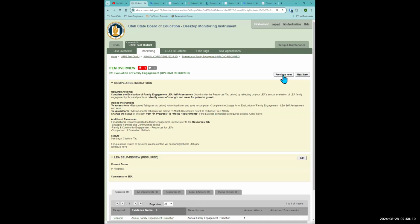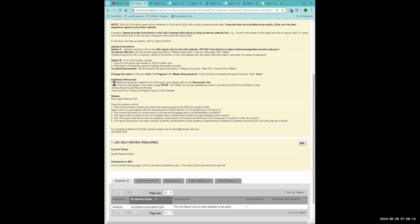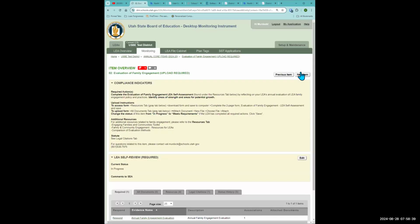I did want to go back to the previous item just because I forgot. In the previous item, the additional resources for the report card are that FAQ in case you want to post it to your website. There are step-by-step instructions for posting that LEA report card on your website. And then there is just a link to that Utah School Report Card search page. So sometimes the resources are helpful, sometimes they may not be helpful to you.